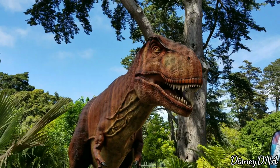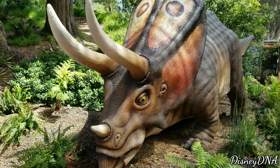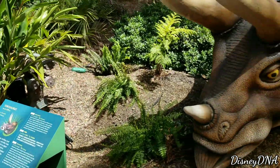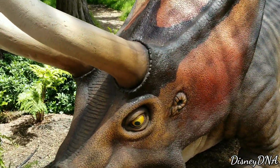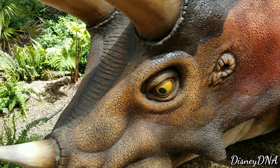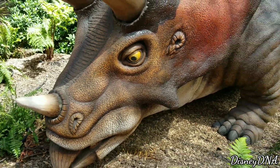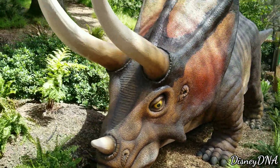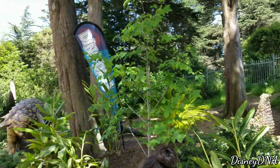But these are so cool. No, this is not a Triceratops. This is a Torosaurus. A little bit different. But even the eyeballs move. Look at that. It looks real. I mean, they move this slowly, so it could definitely possibly be real, but that is so neat.